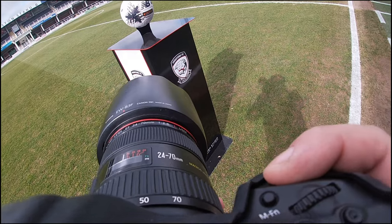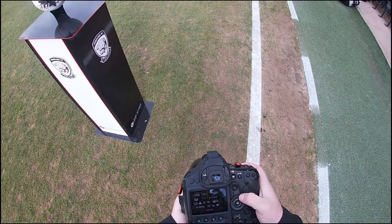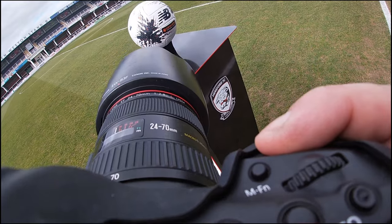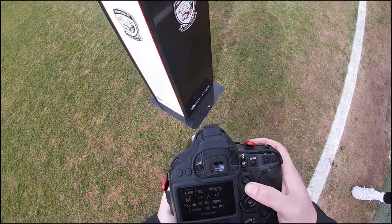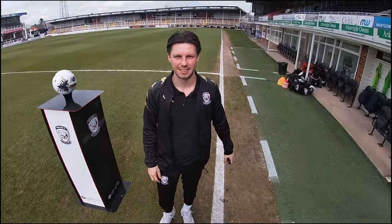Then it's straight to pitchside to take some general view shots of the ground and anything that we can use on social media or the website. This doesn't have to be specifically related to the match itself. We call this stock imagery, which can be used at any point in the season for various different things such as promotion of upcoming games or even hospitality offers.